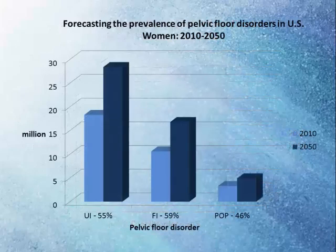And we'll break this down a little more specifically. Looking at urinary incontinence, there's an anticipated increase by 55%, an increase expected of 59% for fecal incontinence, and an increase of 46% in women who experience pelvic organ prolapse. And we're talking millions of women here. So as you can see, it's a problem, and it's a problem that is increasing, and it's a problem that we really, really need to do something about. This is having a huge impact on the quality of life for women.